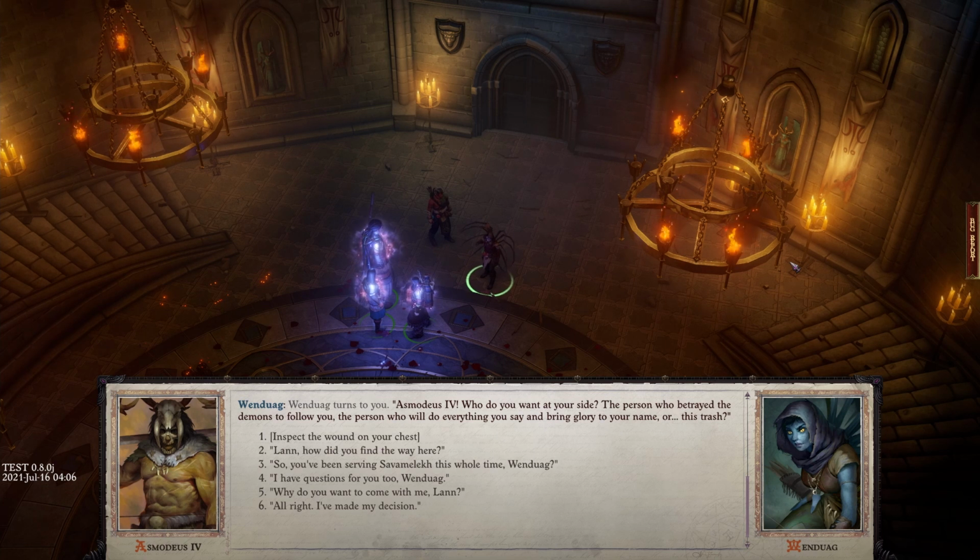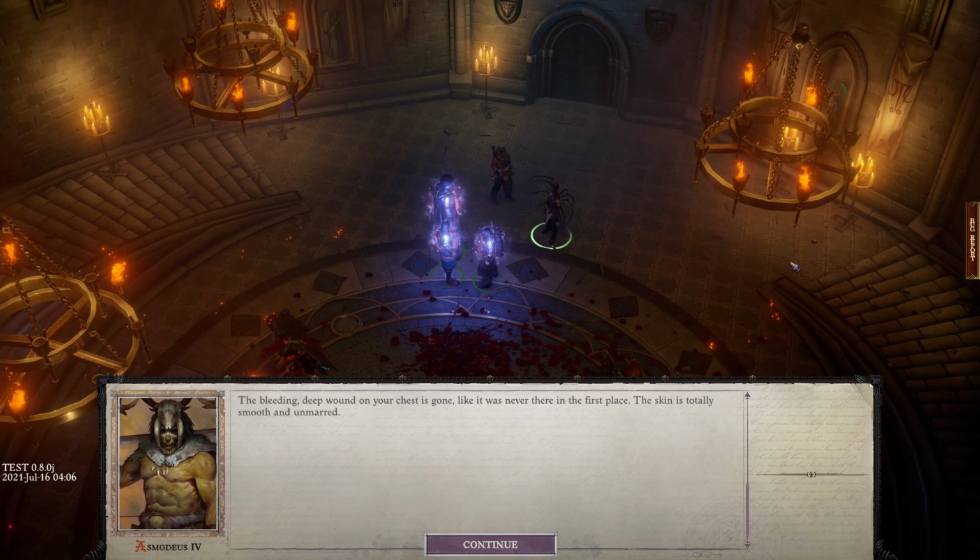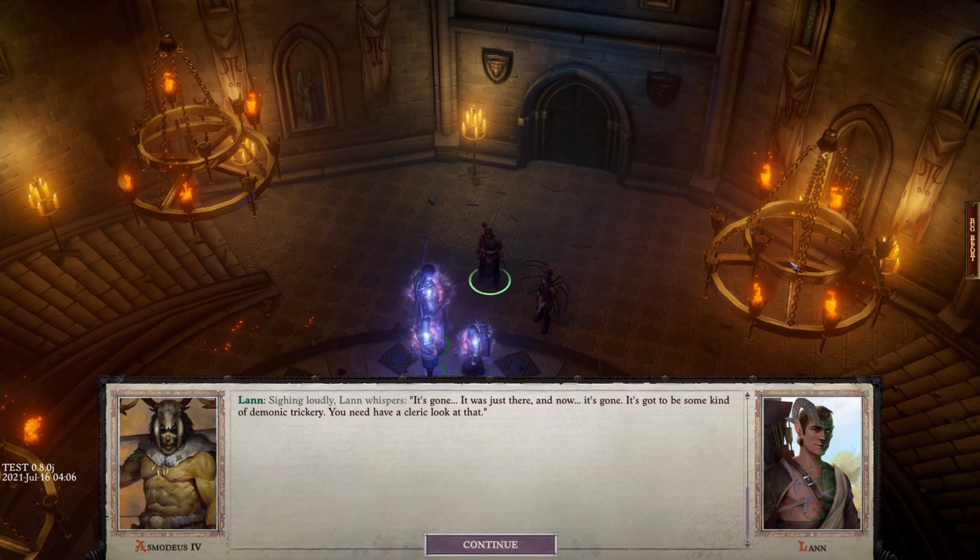Who do you want at your side? The person who betrayed the demons to follow you? The person who will do everything you say and bring glory to your name? Or this trash? Inspect the wound on your chest. The bleeding, deep wound on your chest is gone, like it was never there in the first place. The skin is totally smooth and unmarred. It's gone. It was just there, and now it's gone. It's gotta be some kind of demonic trickery.